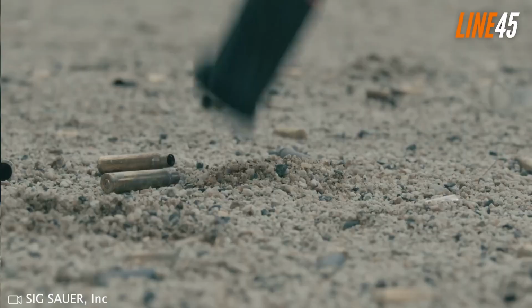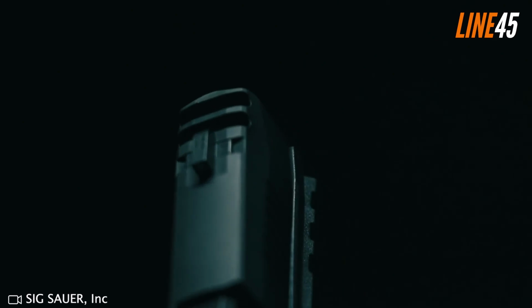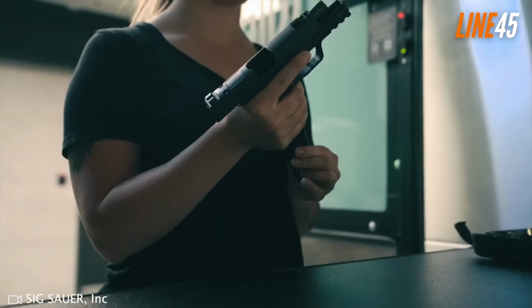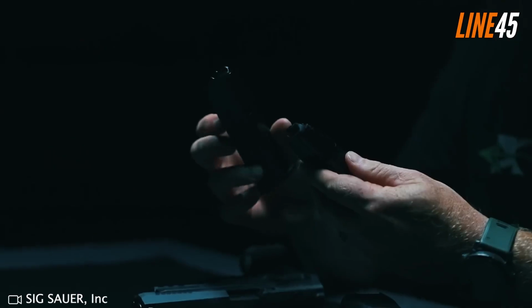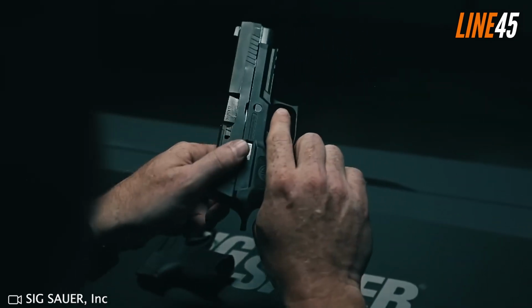It's crisp and gives clean, distinct breaks every single time, even if its reset is tactile and audible. Needless to say, this isn't a match-grade trigger, but it has the qualities that would put other stock triggers to shame. These features, alongside its credible accuracy and reliability, make the P365 arguably the most proficient concealed carry semi-automatic pistol today.